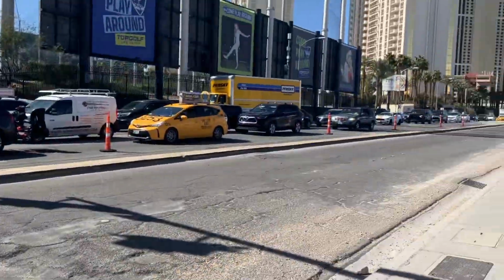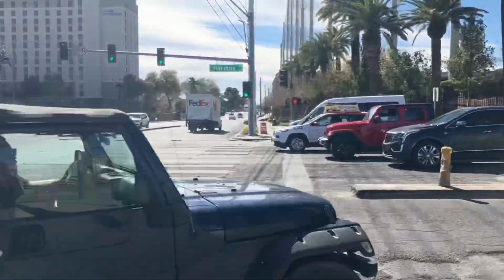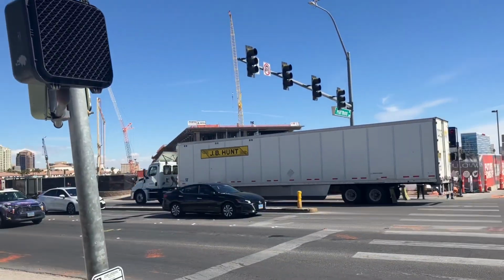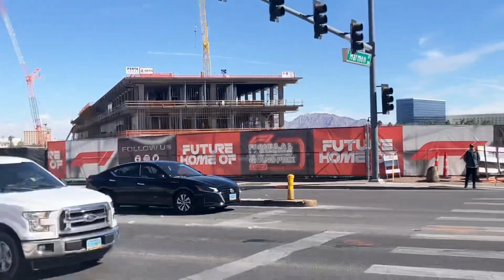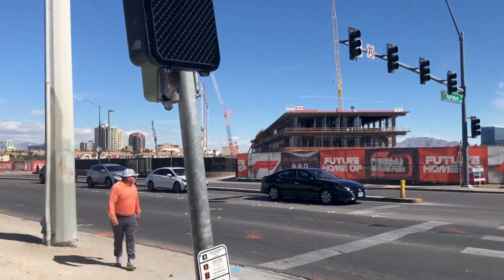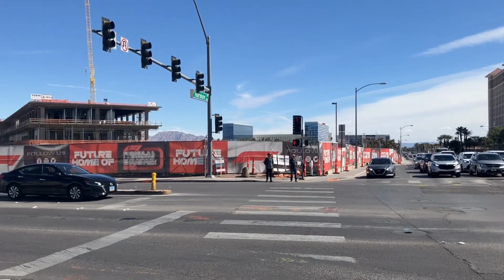So this will be the final turn. They're gonna come all the way down here, turn, and there is the paddock for the race. As you can see by all the logos here, this is where it's gonna be. And they curve somewhere in there, which we'll go over to.